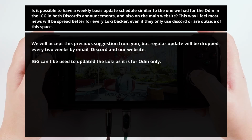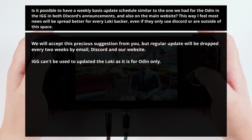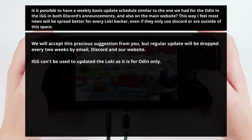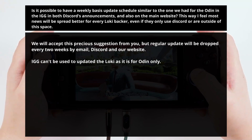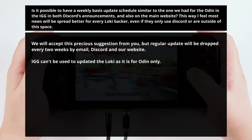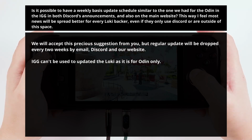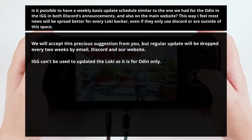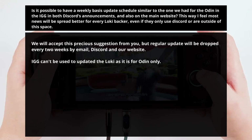This is a really great question because I'm positive there are still Loki orderers who have no idea what they're getting. The answer, we will accept this precious suggestion from you, but regular updates will be dropped every 2 weeks by email, Discord, and our website. Indiegogo can't be used to update the Loki as it is for Odin only. Fair enough, I will definitely hold AYN to that. Email update every 2 weeks.